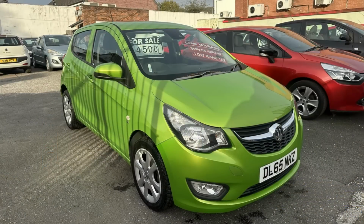Just had a couple on about an hour ago looking at the green Vauxhall Viva. They were actually looking at a Panda I've got and a Viva. We've narrowed it down to the Viva now, which they're coming to test drive in the morning. I was trying to get them to test drive it now, but it's a bit chaos outside on the roads. They're dead busy, so they're going to come in the morning when it's a bit quieter, which is fair enough.